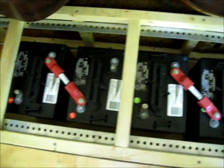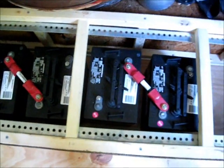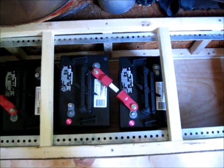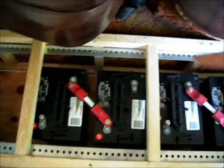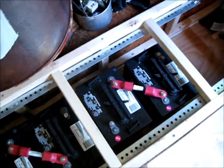Okay, there's 3 sets making 12-volt battery banks, so I have 3 battery banks now. It looks pretty nice with those killer connections that Herbster Place gave me. Those are good. So now I'm going to connect the plus and the minus terminals across the board here, all across the length of it.